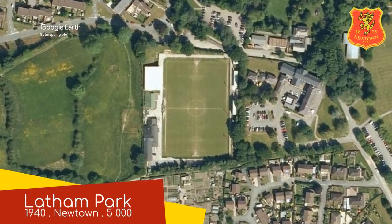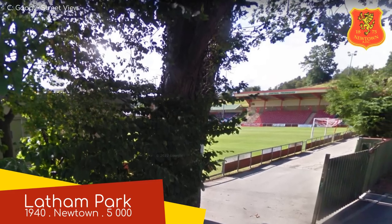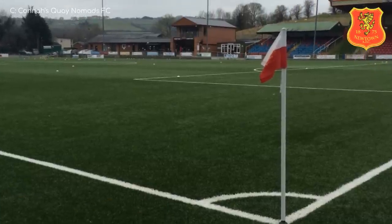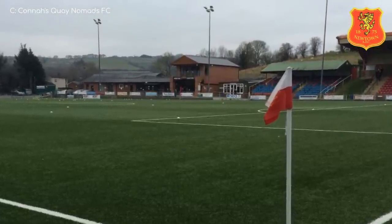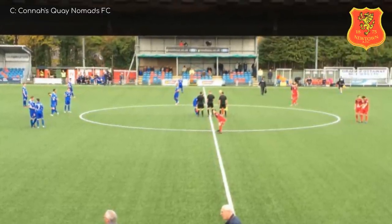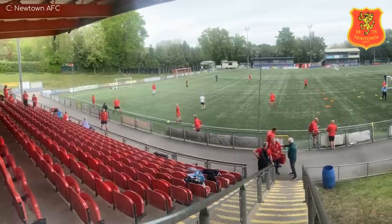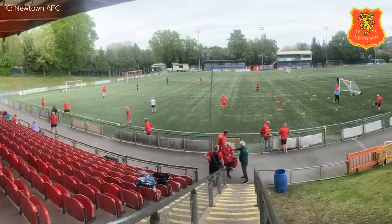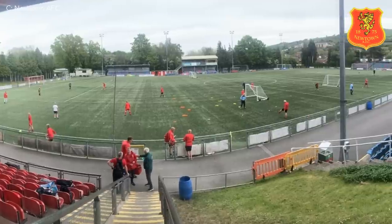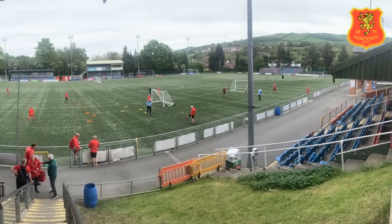Latham Park, Newtown. This is quite similar to Llanelian Road, in that it looks like it's been plonked onto some farmland. It's a quirky little ground made up of some very unusual stands. We've got this one, which is not a proper double-decker. That's just where the TV cameras go up there. There's this stand, which is sort of built into the earth. Some grass embankments. Some new stands made almost entirely of metal. Yeah, there's no shortage of variety here, and I like it.